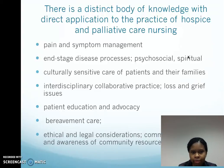or every hour. And also we have the end stage disease processes, the psychosocial and spiritual, and cultural sensitivity in the care of the patient and the family member. When you're a hospice nurse, you're not only taking care of the patient, you're taking care of the family member, because you have to support them, because it's really hard for them as well to see their loved ones going through that process. And interdisciplinary collaborative practice, loss and grieving issues, patient education and advocacy.